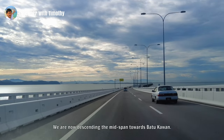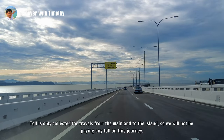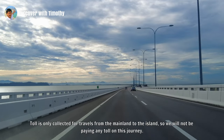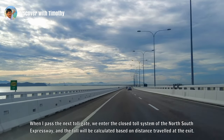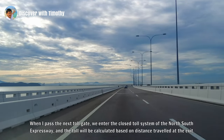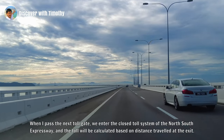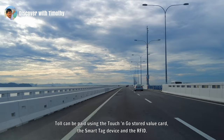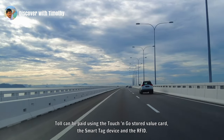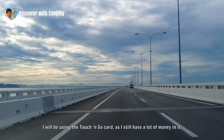We are now descending the midspan towards Batu Kawan. Toll is only collected for travels from the mainland to the island, so we will not be paying any toll on this journey. When I pass the next toll gate, we enter the closed toll system of the North-South Expressway, and the toll will be calculated based on distance travelled at the exit. Toll can be paid using the Touch and Go Stored Value Card, the Smart Tag device, and the RFID. I will be using the Touch and Go card as I still have a lot of money in it.